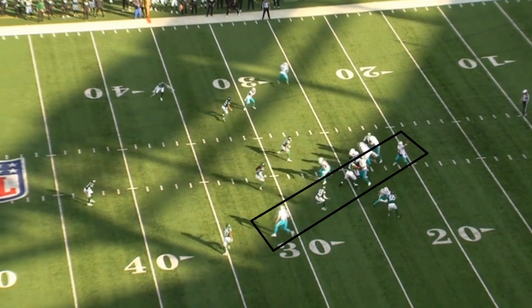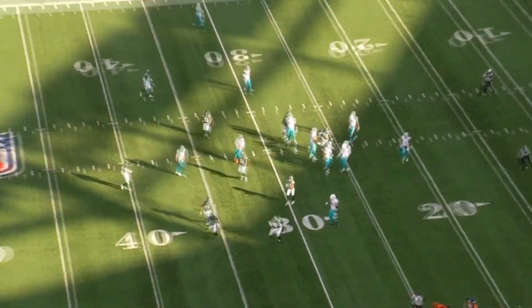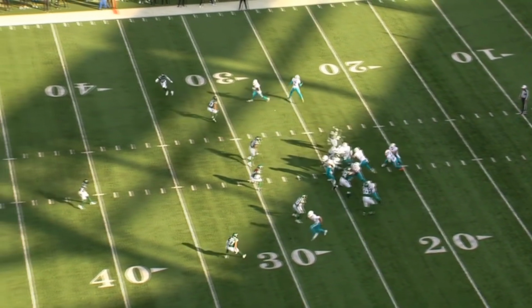But that's a little dangerous if teams are starting to catch on and say, hey, we see what the Dolphins are doing with this kind of stuff. Let's be a little bit more aware of it. This could result in interceptions, especially when Tua's not seeing it. The pass got batted at the line, and that was a good thing for the Dolphins. That could have easily been an interception had it not been batted at the line. So a little bit dangerous, something to keep an eye on.